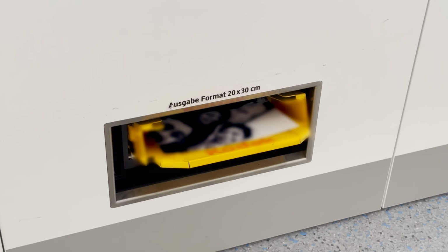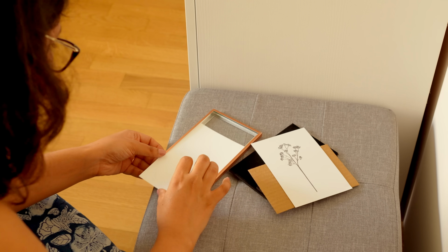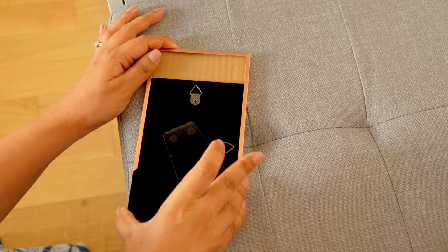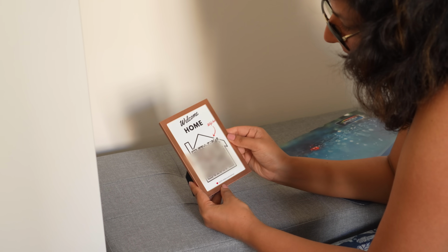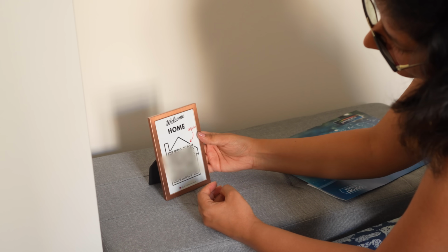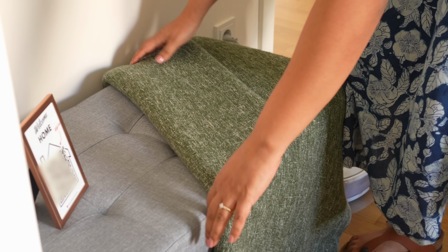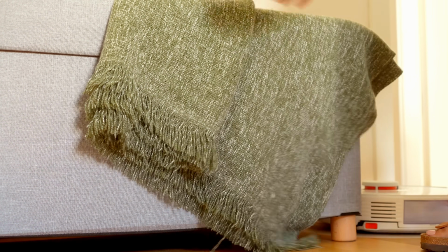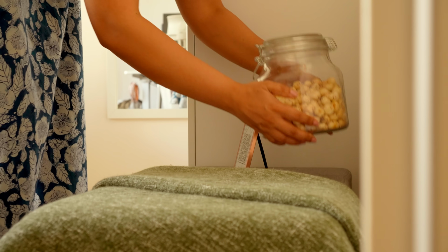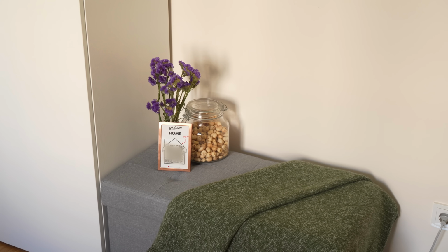A quick trip to get some things printed, and I was ready to set up this corner with a cozy throw, flowers, and this Wi-Fi frame. I will save this frame and even keep it for when we have parties at home. And also some healthy homemade snacks for them to munch on. Since our room is small, we are making the most of this space.